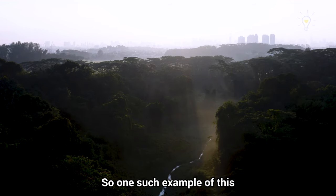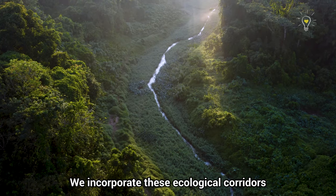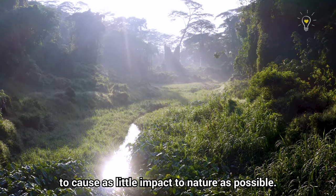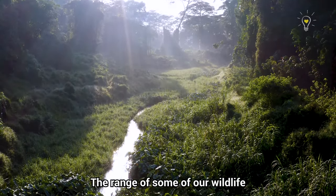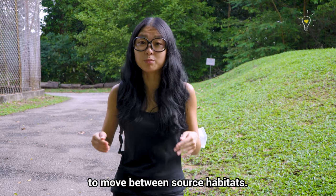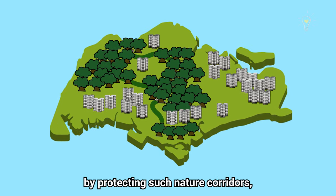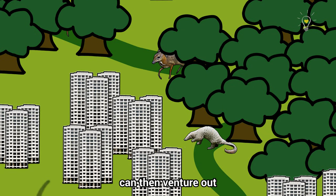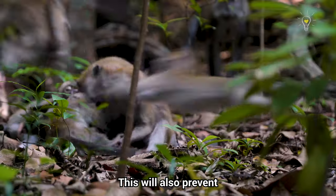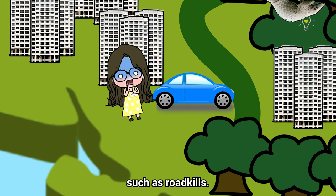So one such example of this ecological connection is the Clementine Nature Corridor. We incorporate these ecological corridors when planning for development so that we can enhance and protect these places to cause as little impact to nature as possible. The range of some of our wildlife can span across large areas and they need pathways to move between source habitats. When we increase ecological connectivity by protecting such nature corridors, the animals living in our primary forests can then venture out to explore new territories and move seamlessly between source habitats. This will also prevent inbreeding within one area and reduce human wildlife incidents such as roadkills.